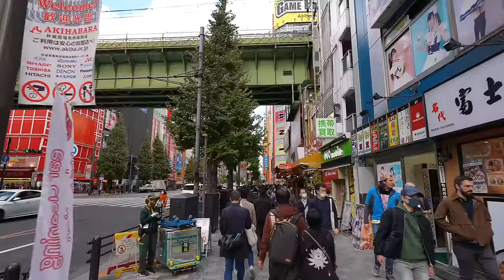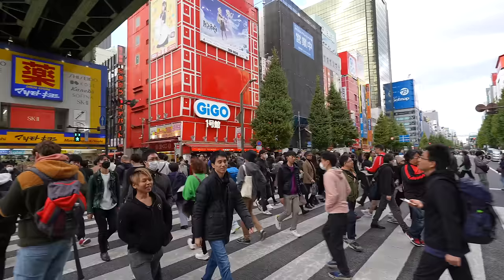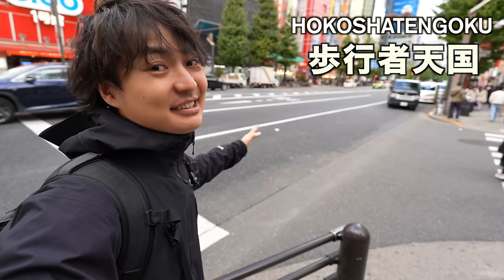Oh my goodness. It seems like it's super crowded. Japan travel tip. Today it's Saturday, so because of that, there are so many people on the street. However, if you visit here on Sunday, this street will be the pedestrian zone, which is the Hokousha Tengoku. It will be more fun and less crowded. So if you're visiting Akihabara on the weekend, I recommend you visit on Sunday.